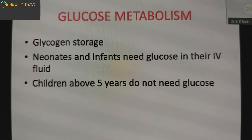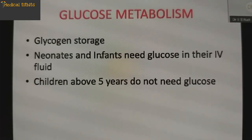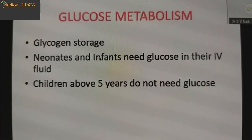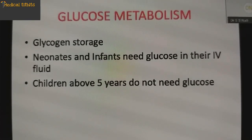Neonates and infants need glucose in their IV fluid. And children up to 5 years of age do need glucose, but the amount of glucose they need decreases with increasing age. And after 5 years, they no longer need any glucose in their perioperative fluid.